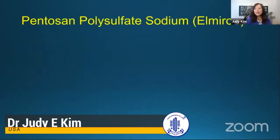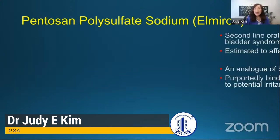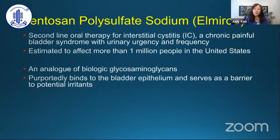So what is PPS, or Elmiron? It's a trade name. It's a second-line oral therapy for interstitial cystitis, otherwise known as painful bladder syndrome. These patients have urinary urgency. Sometimes they have to go 30, 40 times a day, and it's very painful and affects more than 1 million people, at least here in the United States. I don't know what this number is around the world.